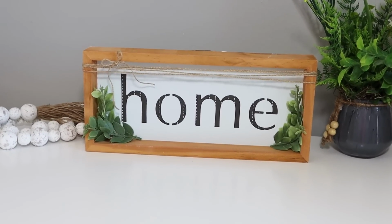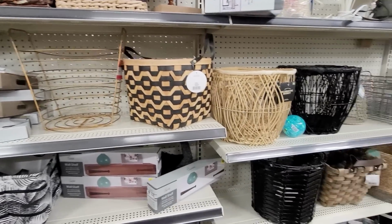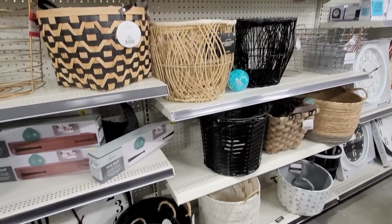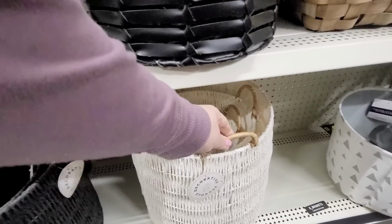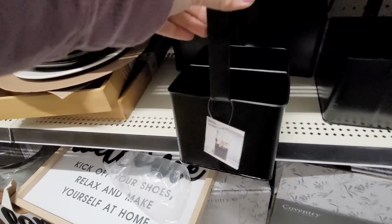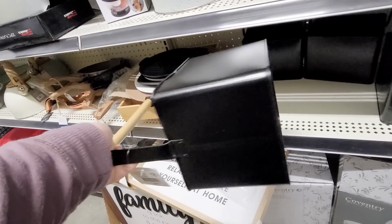I love that Dollar General puts out and doesn't skimp on organizers. So they have tons of different organizers, baskets, containers, and they're actually very trendy pieces. I love this black metal container. I thought it was kind of a unique piece. It was tall with a wooden handle. I thought it would be perfect to hold all of my paintbrushes, and I thought it was pretty plain.